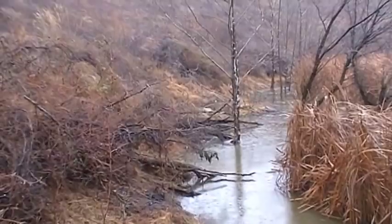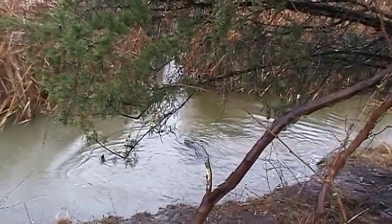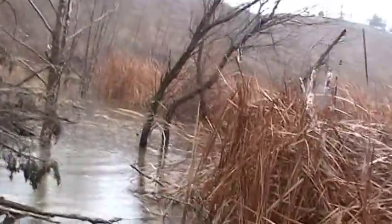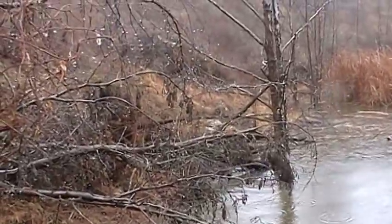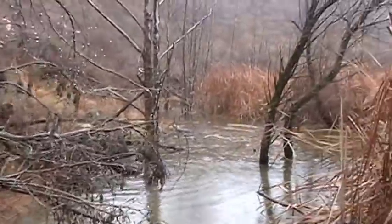Alright, real quick, we got a beaver over there in a snare, and we've got one right there in a snare, so I've got to dispatch these. There's another snare over there, and I can't tell. We may have a third beaver. I see some air bubbles. But let me dispatch these and I'll get them loaded up and we'll get another shot at them. It's raining and my camera's not waterproof.